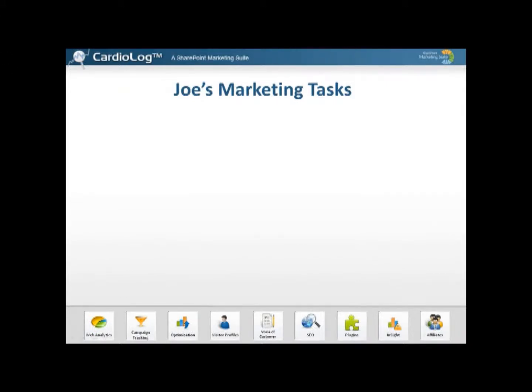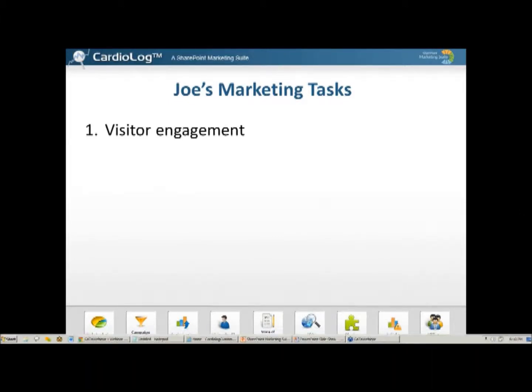So today I want to talk to you about Joe, who's a marketer at a company called XTech. And let me start out by sharing with you a little bit more information about the XTech website. So XTech creates apps for mobile devices. And here we can see the actual SharePoint 2010 XTech website in front of us.